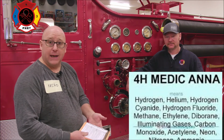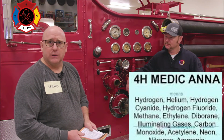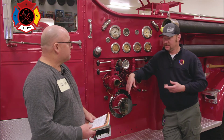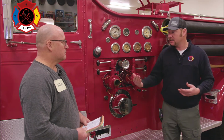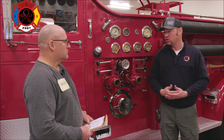Also some illuminating gases, which are the gases that you'd find that light up the torches for the street lamps and whatnot, in people's houses and some of the older neighborhoods. So we do have that issue. So potentially attics or high areas in a house, we may have gas accumulation for a natural gas emergency.